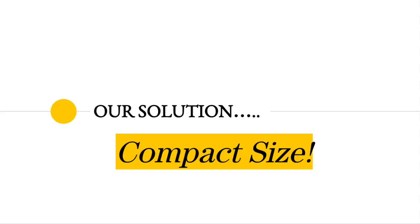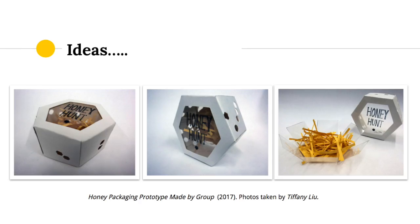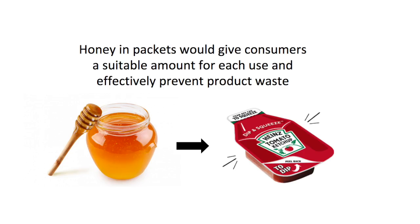With this common pantry dilemma in mind, our group came up with a solution: compact size of honey. Here are some of our inspirations. And here are some of our ideas. We did some brainstormings and looked at a lot of different packaging. Our solution is to package honey in sachets.